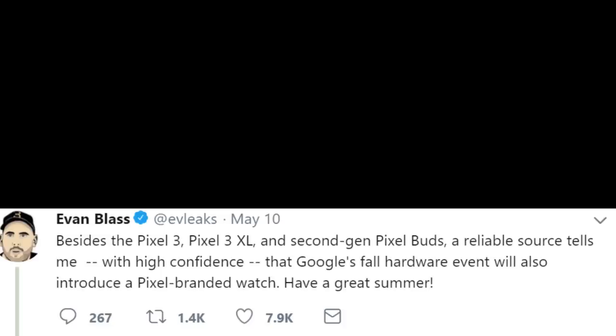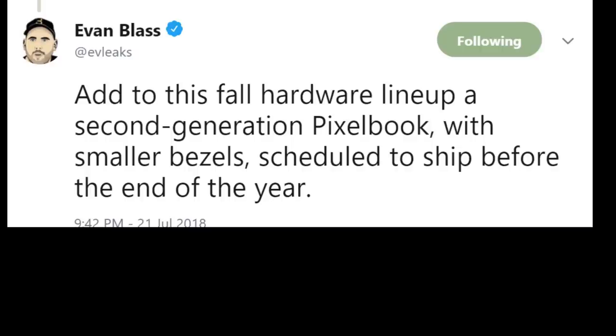Back in May, the big time leaker Evan Blass said that Google is going to refresh their products, the Pixel 3, Pixel 3 XL, second gen earbuds that they have, and then also they were going to release a smartwatch, and that still should be ringing true. He hasn't gone back on that, but he also said something today. "Add to this fall hardware lineup a second generation Pixelbook with smaller bezels, scheduled to ship before the end of the year." Now the Pixelbook is a really, really good Chromebook, so if you're into Chromebooks, you will love the Pixelbook.